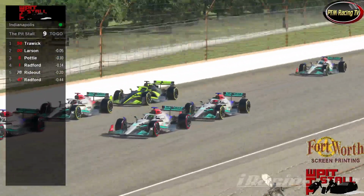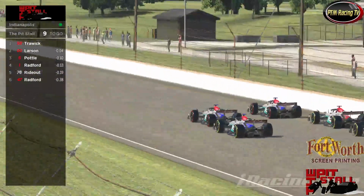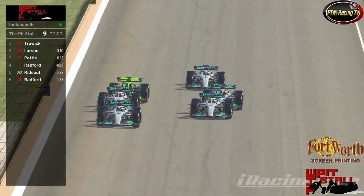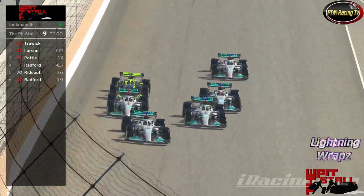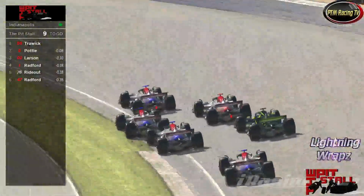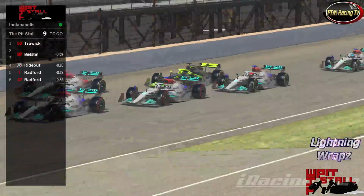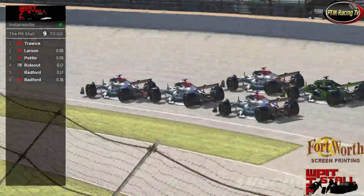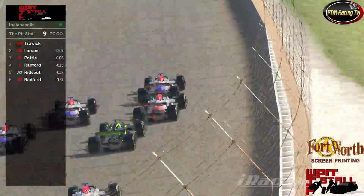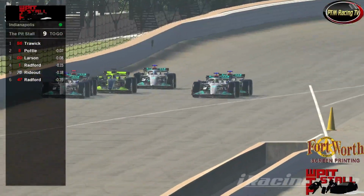Run him down on the back straightaway here yet again. There are only 9 laps left to go. Your timing's got to be perfect right now. You just can't make any mistakes. Not a single one. They're aware of that. Oh, up in the grassy plains a little bit. Getting into a bit of a mix-up. Larson Jr. still doing what he can. Pottle and Radford right out in the spotlight.